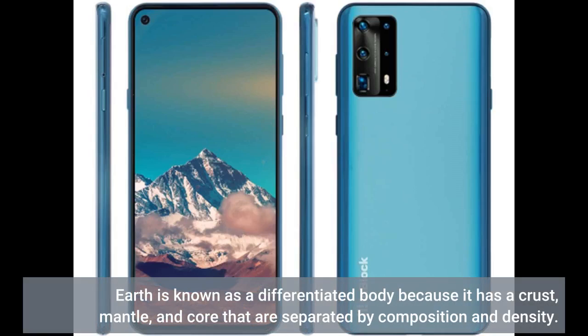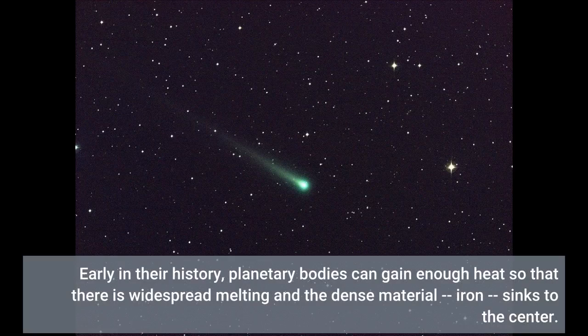Earth is known as a differentiated body because it has a crust, mantle, and core that are separated by composition and density. Early in their history, planetary bodies can gain enough heat so that there is widespread melting and the dense material, iron, sinks to the center.